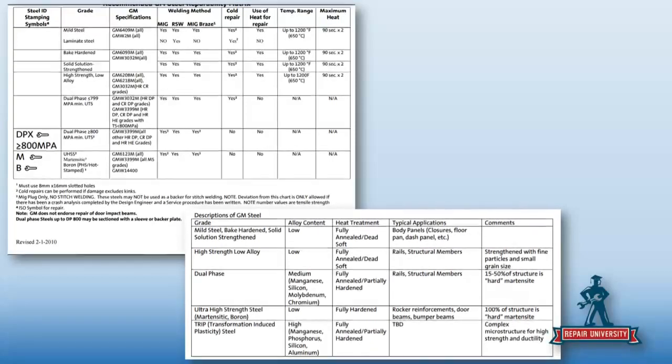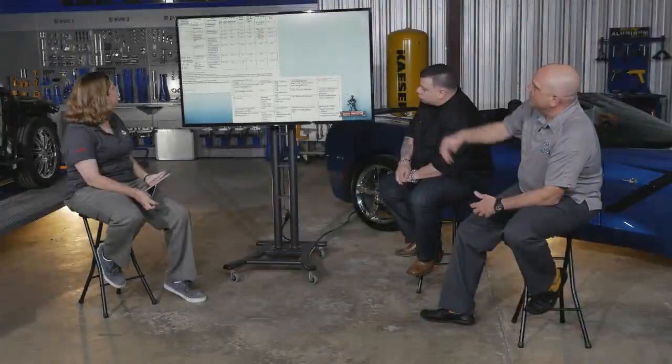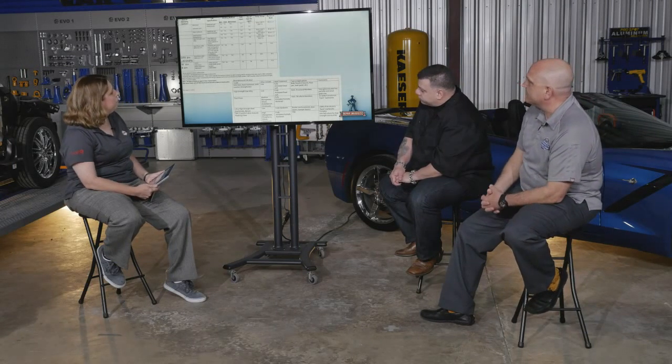Yeah, so if you look at, for example, HSLA, they allow cold straightening, they allow some heat for repair. When we start getting into dual phase 799 and less, they allow cold straightening, but not heat. Again, we don't want to use any heat on those ultra high strength steels. And then once we get to above 800 megapascals, no straightening at all. And again, that's going to vary from vehicle maker to vehicle maker.